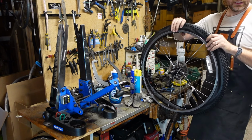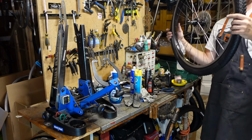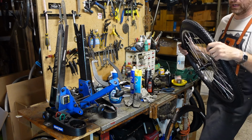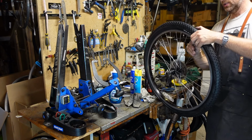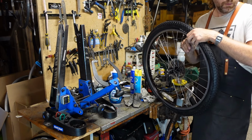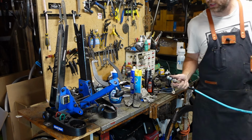So now when I'm selling this bike, I can say new tires. And you know what else? We got a new saddle on it too. Okay. So new tires, new saddle. I can say new grips. I'm going to put some new grips.